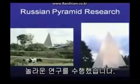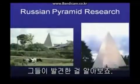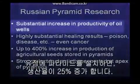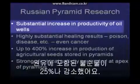So here are some smaller examples. You can see they were built in the countryside. This one obviously is a lot shorter. Now let's take a look at some of the things that they found. If you build one of these pyramids over an oil well, you get 25% more productivity out of the oil well. It's amazing. And you get 25% fewer contaminants in the oil.